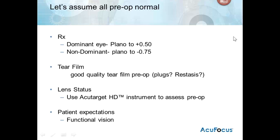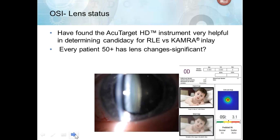So you really want to make sure that you counsel these patients beforehand on what their expectations are and what the healing process is like.